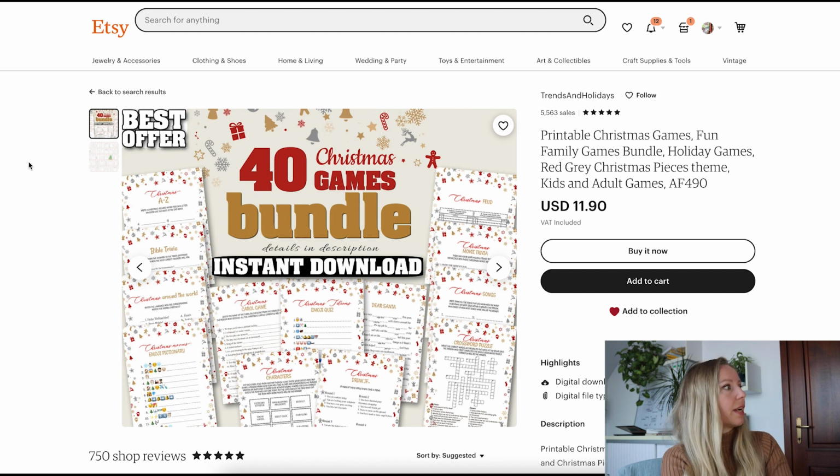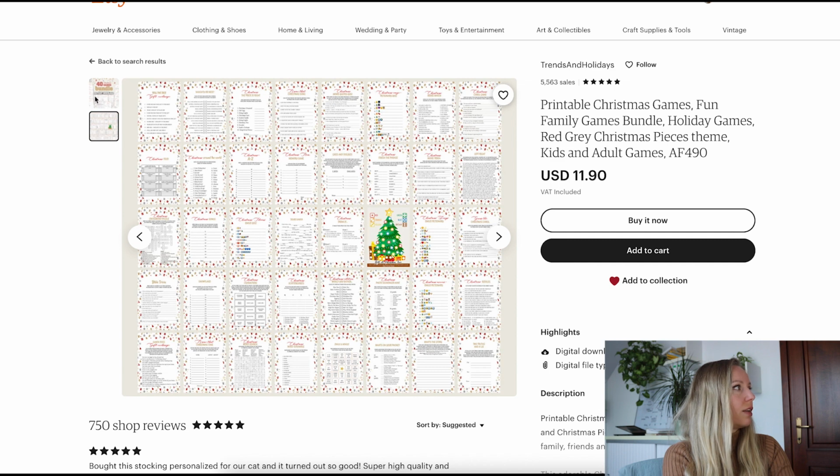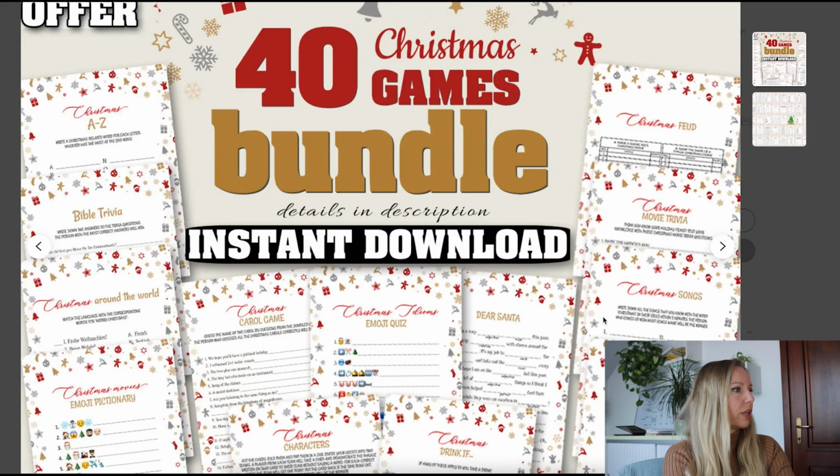These have a different style, but they look very cool as well, and I think that these are correctly priced as well because they have 40 games in this bundle. But they only have 2 listing images and they are quite busy because of the pattern that they used, but the games themselves look really good in my opinion when I zoom in. And you can see how they look, like right here.